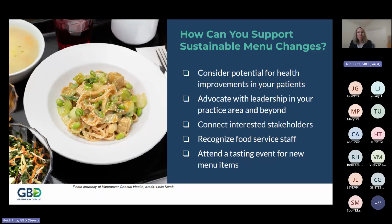One thing I do want to also just mention is the food service staff. They really need recognition, especially for their efforts during some kind of operational or menu changes. That's a big change for people, and food service staff already don't receive enough recognition for their work, and they will very much appreciate your support.